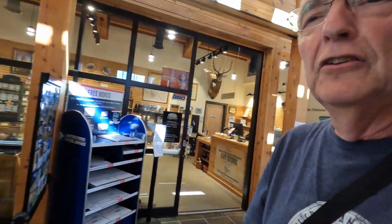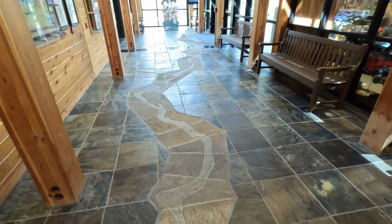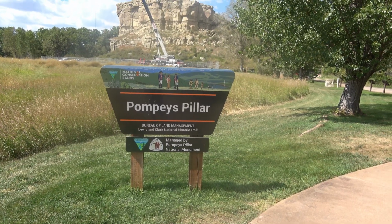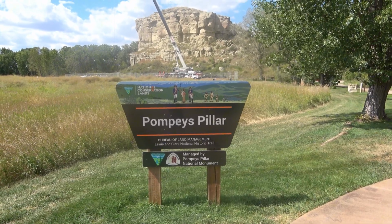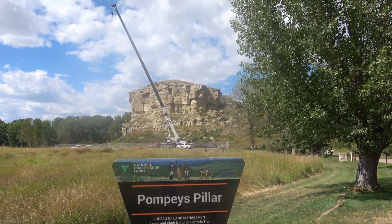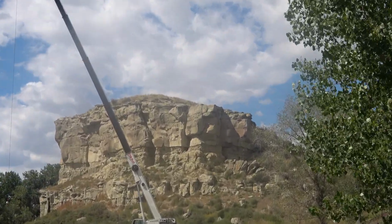Okay, well, let's journey more into the Yellowstone River and to Pompeys Pillar. There we go. Well, obviously, we're at Pompeys Pillar. I always pronounce it improperly. We always say Pompeii, like the Roman town in Italy that was destroyed by Vesuvius. But there it is. That's Pompeys Pillar.